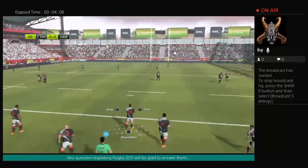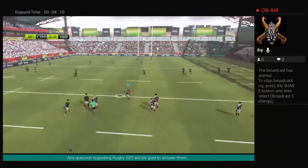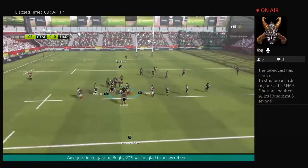Both teams ready for the kickoff. And that's a very high ball from the kickoff. Marchant is beneath the kick. He gets back onto his feet to challenge for the ball.